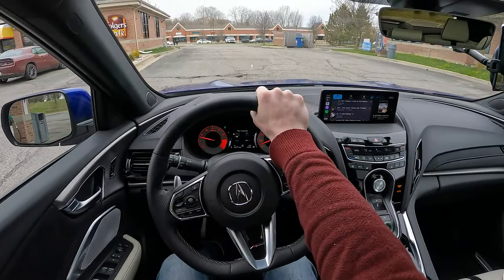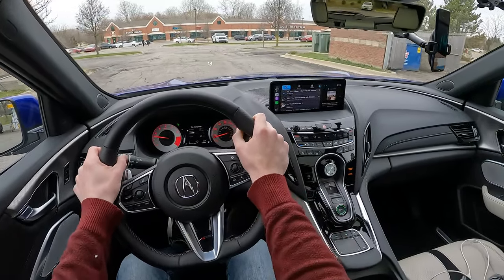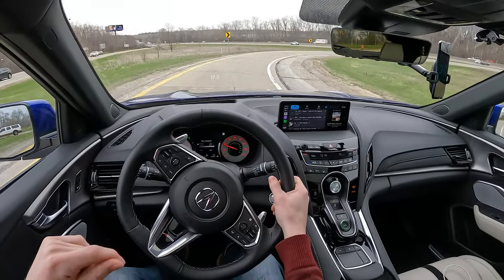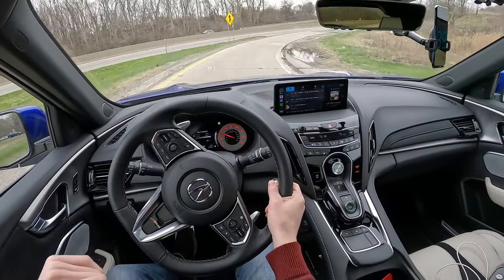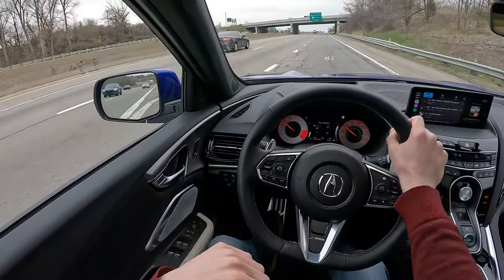We're gonna take it nice and easy over to the highway about half a mile away and pick up the test from there. The goal of this test isn't to hypermile. We're not trying to get the best possible fuel economy number, but rather a realistic figure. In order to do that, we're going to get up to highway speed here at a reasonable pace and set our cruise control at a GPS-indicated 72 miles per hour.